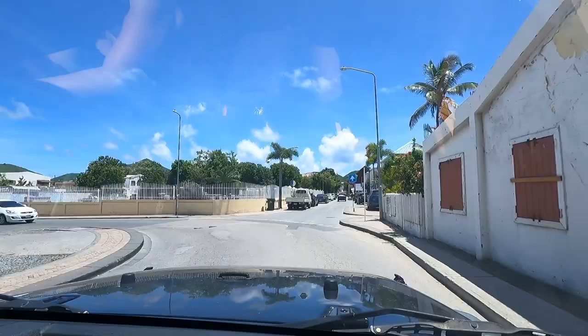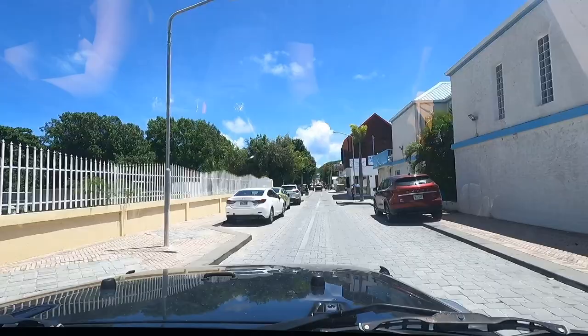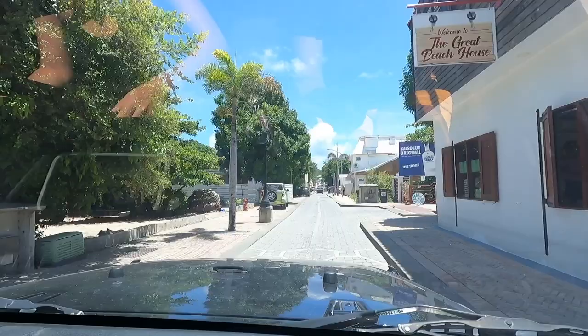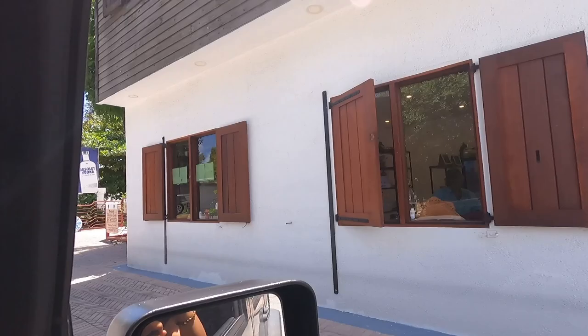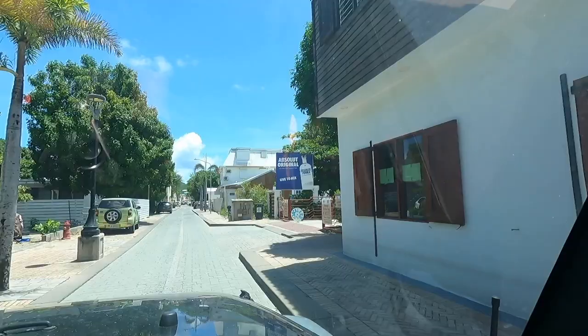We keep driving straight to enter Front Street. Hold on, let's stop and reverse here to say hi to my sister-in-law and owner of the Honeypot Reserve, Ariana. It's a co-working space, cafe, and organic market. Stop by, say hi, have a coffee, and have a piece of homemade banana bread. You will not regret it.